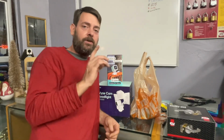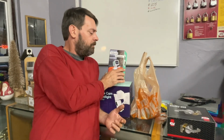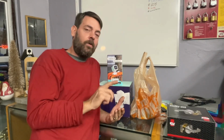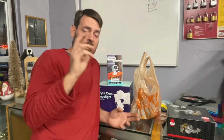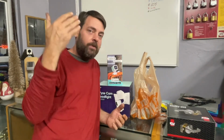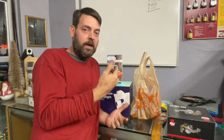However, you can't do the one important thing that I want with that, nor can you with the doorbell version, which is literally go back on the SD card and see what happened yesterday, unless it was an event. An event is if something happens, if one camera triggers another to record, if the motion tracking picks you up coming up.